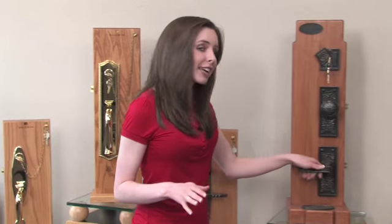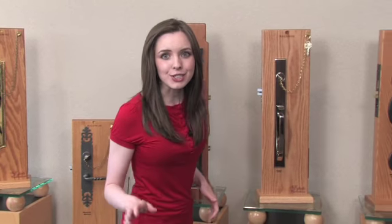Door hardware is the handshake of the home. It's the first thing that greets you, and it tells you a lot about what you're going to see inside. So take a minute. Look at the door hardware in your home. Do you like what it says about you? If not, you're going to really like where I am today.